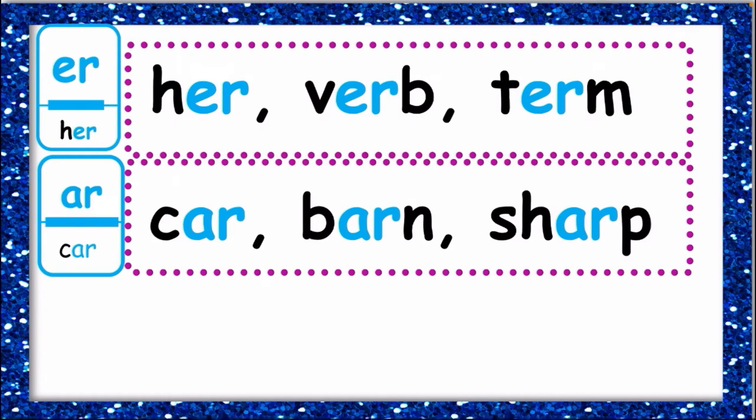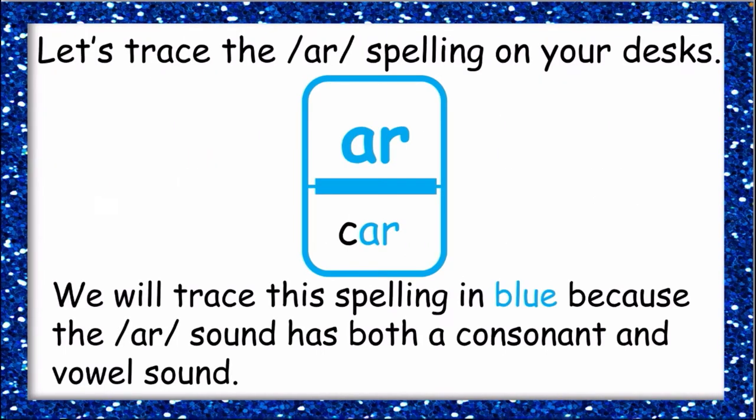Now the words that have the er sound are her, verb, term. The words that have the ar sound are car, barn, shop. Let's trace the R spelling on your desk.